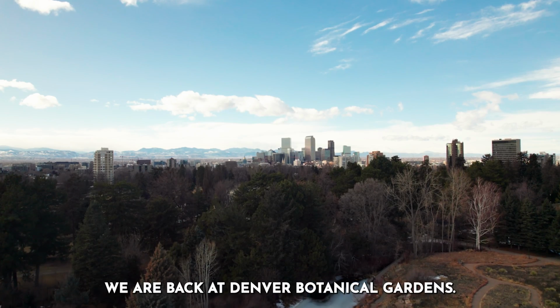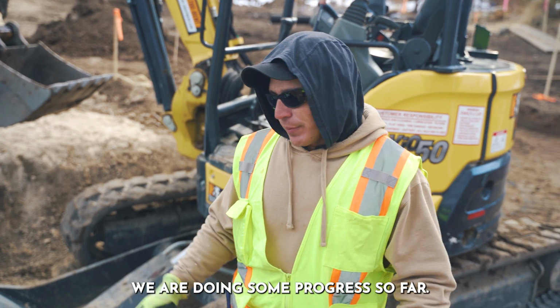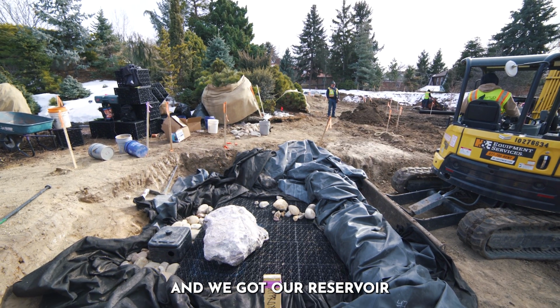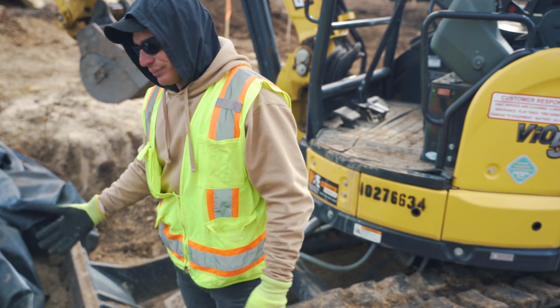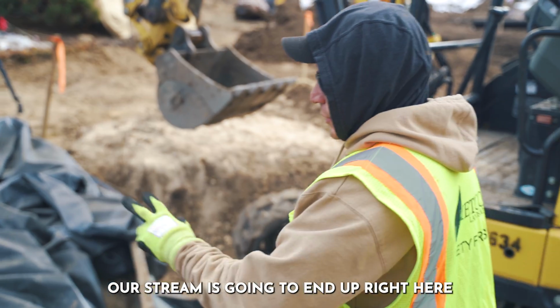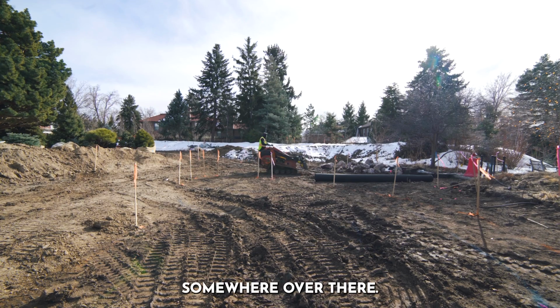What's up, guys? We are back at the Denver Botanic Gardens. We're doing some progress so far. As you can see, we have quite a bit done, and we got our reservoir already in place. We have at least 1,400 gallons of water in this reservoir. Our stream is going to end up right here, and it's going to begin somewhere over there.